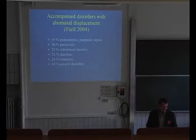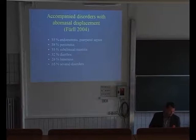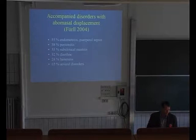Abomasal displacement often is a secondary illness after a beginning disorder in the post-calving period, and so we find a lot of accompanying disorders with abomasal displacement, and it's important to see this, and these several disorders will be treated, of course. So we often find endometritis, puerperal sepsis, peritonitis, mastitis, diarrhea, laminitis, and 65% of cows with LDA have several disorders.